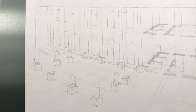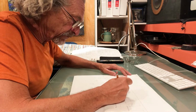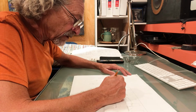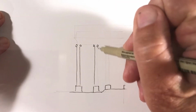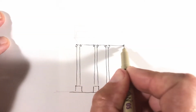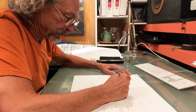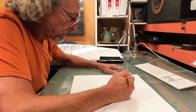Complicating matters is the fact that the columns in the back need to be ever so much thinner than the columns in the front, and then the fact that the columns aren't placed evenly. They are asymmetrically spaced because the columns toward the front are further apart in order to be able to make it a porte cochere, which is where you drive your carriage or car or what have you underneath the porch.